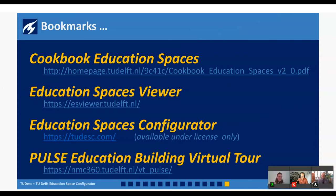I think the last one, Pulse Education Building Virtual Tour, is also the possibility for everyone to have their own look at how everything you just mentioned will feel if it is implemented in a real physical space. So I would recommend it, after my tour yesterday, to every one of you to have a look at this one. And now there's a question from the audience.